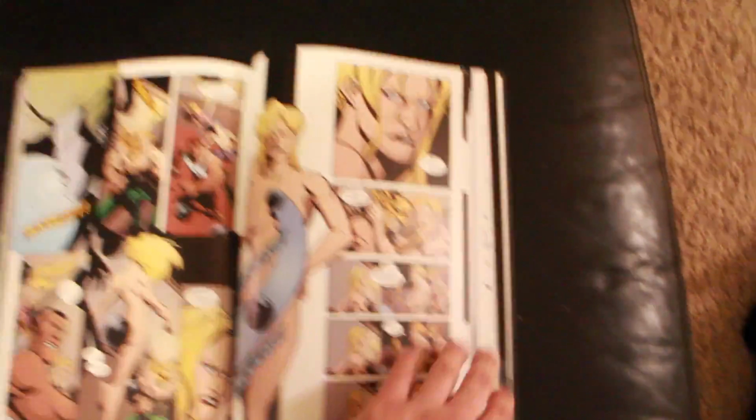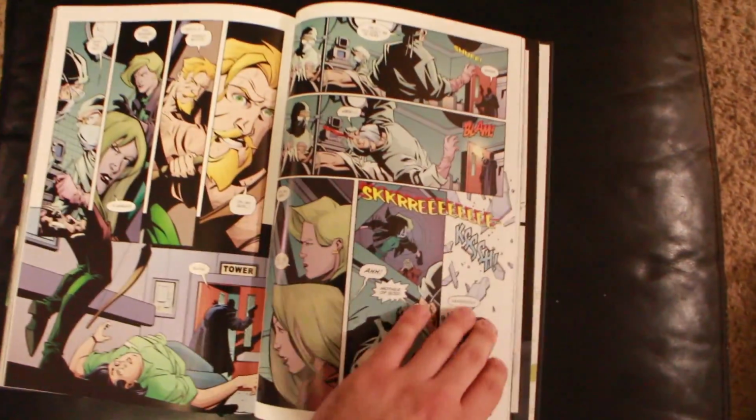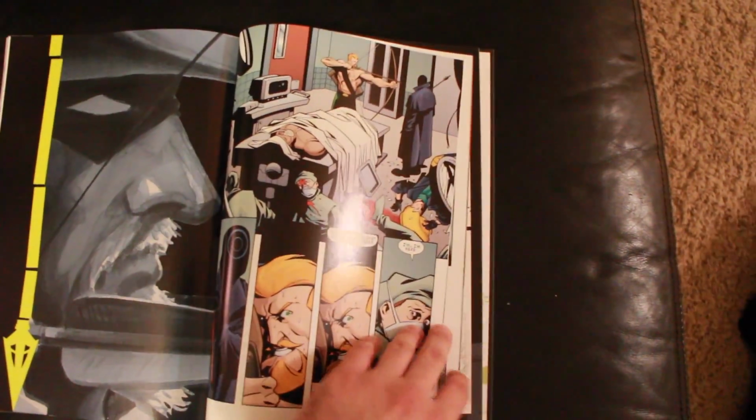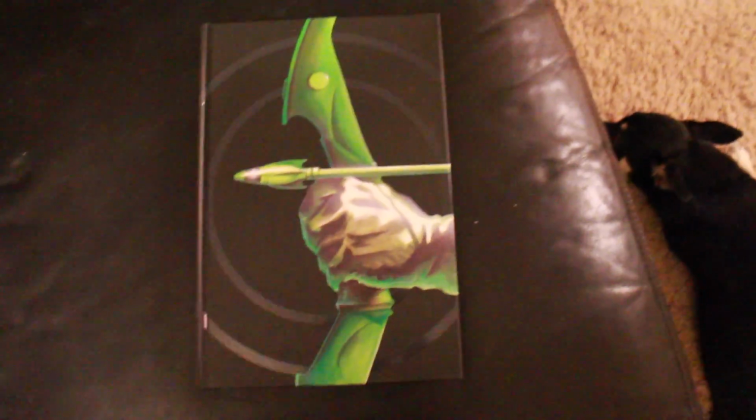Very nice looking book. I cannot wait to dig into it. I've had it sitting on my coffee table for the past couple weeks, and I just feel like cracking in and reading it all the time. Really, really nicely put together book. I'm really happy to have bought this. Really nice looking stuff. Definitely when I read this, I'll have to do a full review for it.